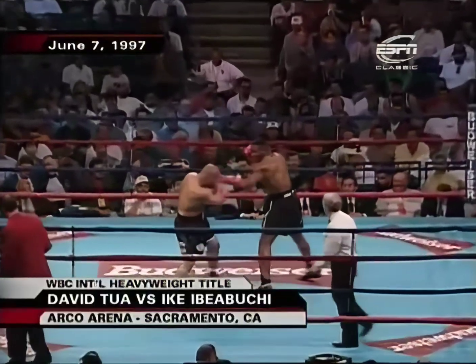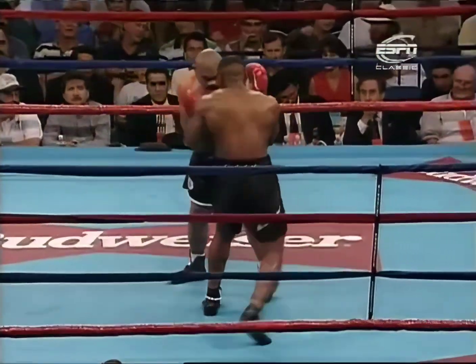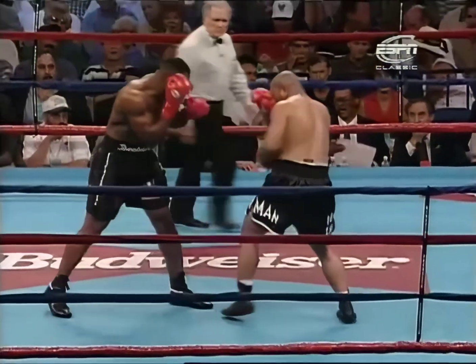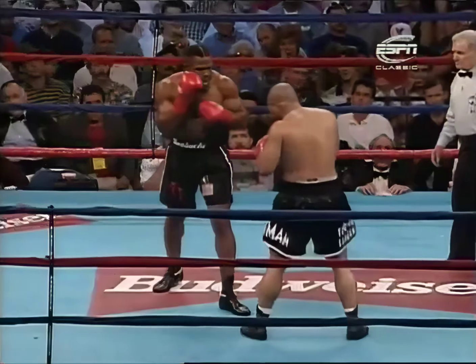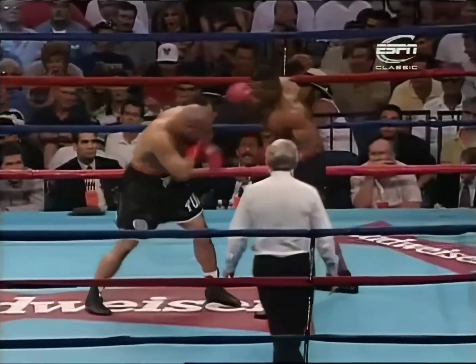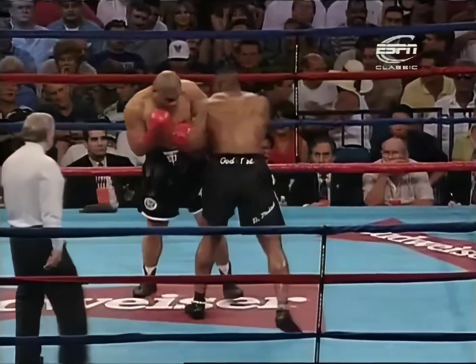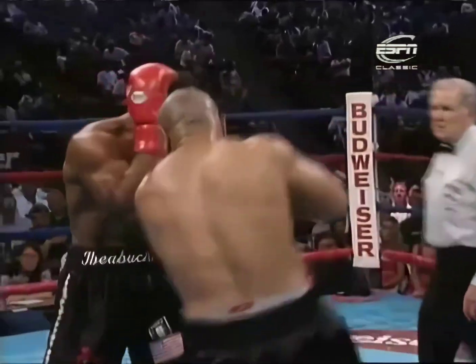16-0 with 12 knockouts, facing the superior, more proven, and much more experienced undefeated heavyweight prospect, David Tua, 27-0 with 23 knockouts. Crowd here in Sacramento getting a chance to see two men who may define the next 5 to 10 years of this heavyweight division.